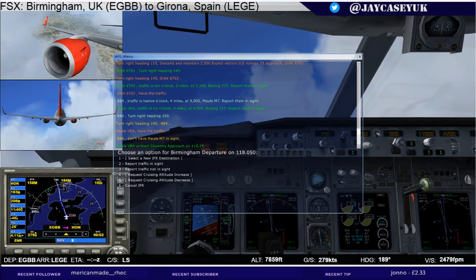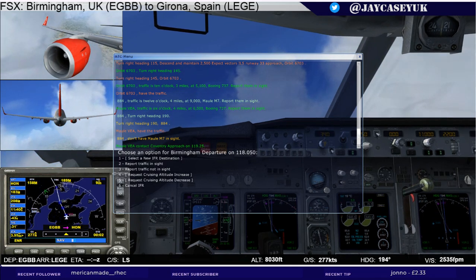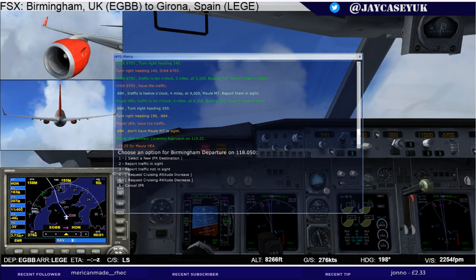Victor Echo Alpha, contact. Yeah, it's just below on the tail view there, just briefly popped into view for a second.